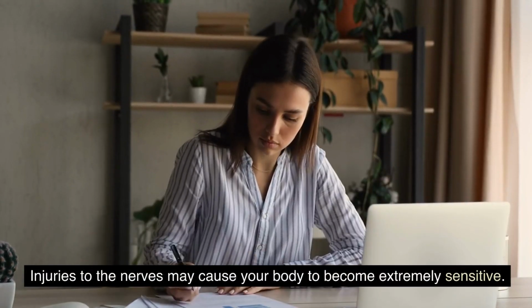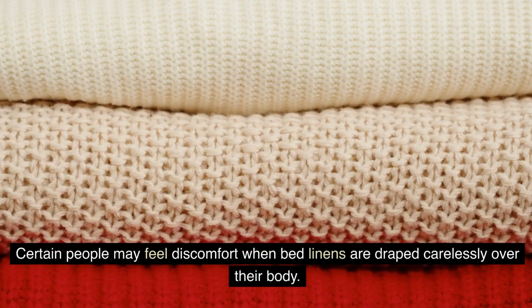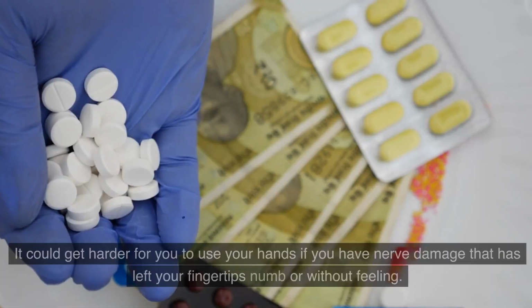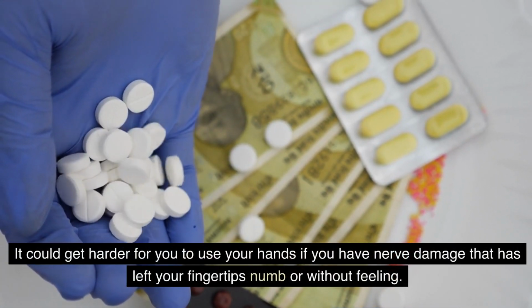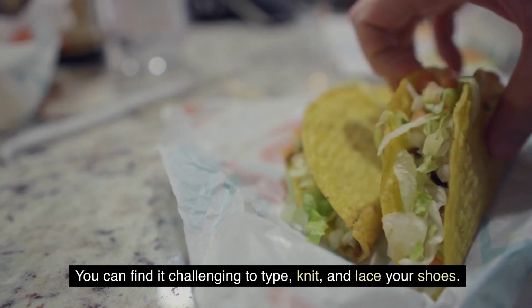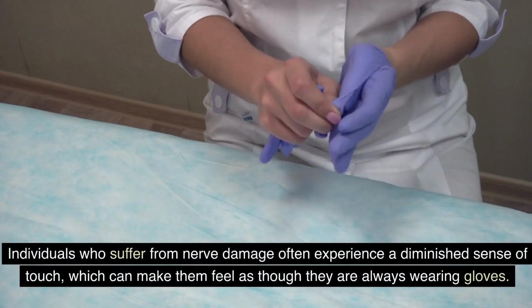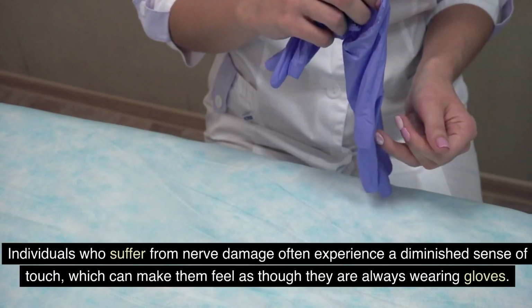Injuries to the nerves may cause your body to become extremely sensitive. Certain people may feel discomfort when bed linens are draped carelessly over their body. It could get harder for you to use your hands if you have nerve damage that has left your fingertips numb or without feeling. You can find it challenging to type, knit, and lace your shoes. Individuals who suffer from nerve damage often experience a diminished sense of touch, which can make them feel as though they are always wearing gloves.